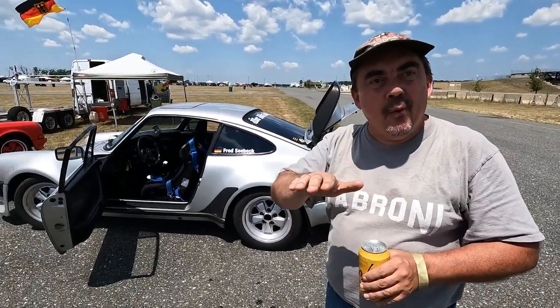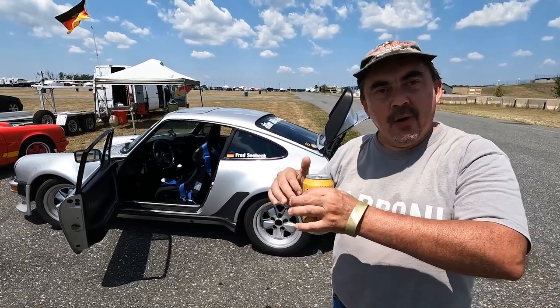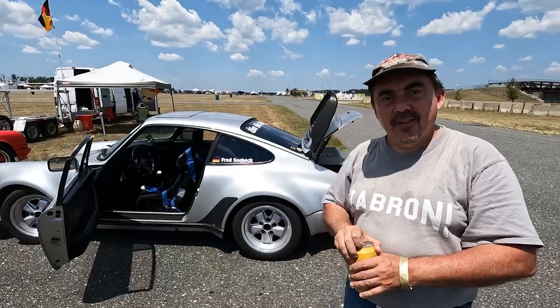What you do is you're transferring weight over to the tires that don't have grip, and that's how you gain grip. In order to gain grip on tires, you have to put more load on them, more force on them, and the only way to do that is to transfer the weight. So, yeah, phenomenal car.